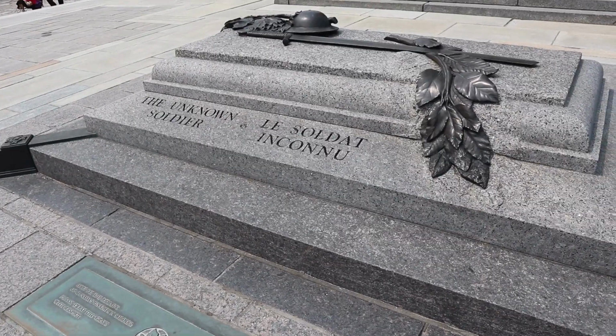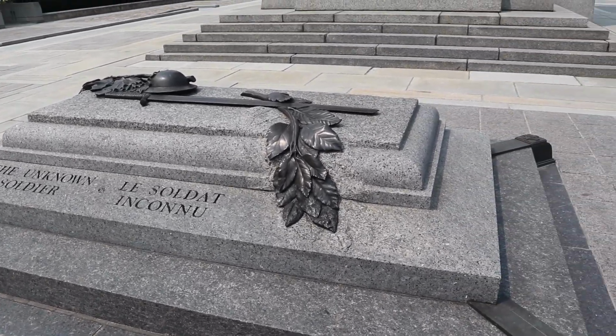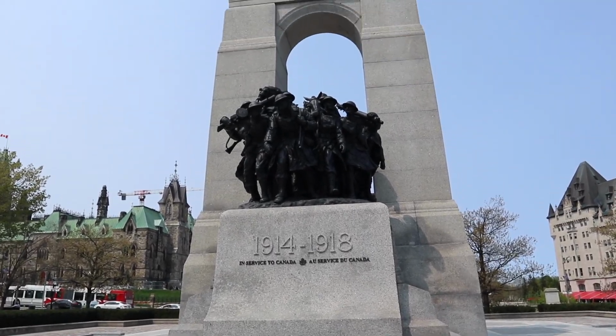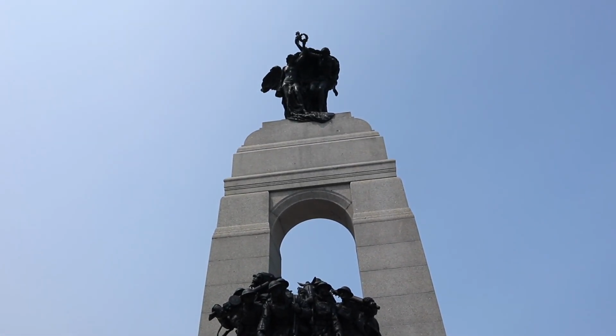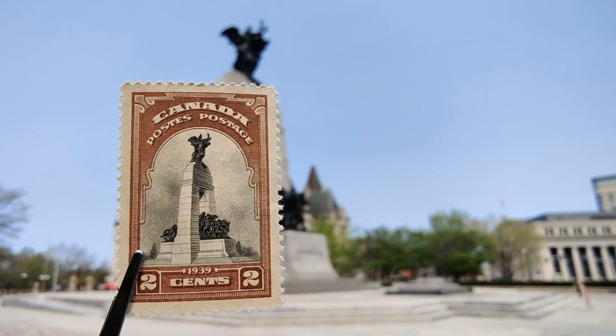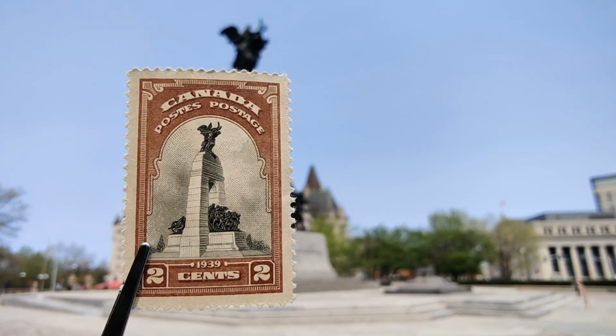At the front of the memorial also lies the tomb of the unknown soldier, the remains of an unidentified Canadian First World War soldier which were brought over from a cemetery in France. This stamp was issued in 1939 for the royal visit of King George VI and his family.